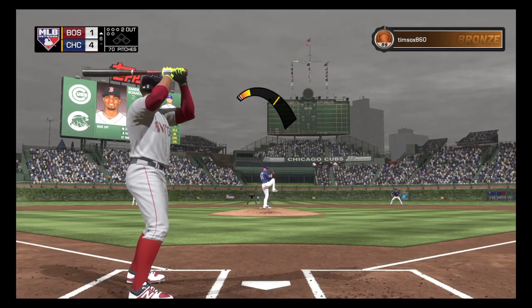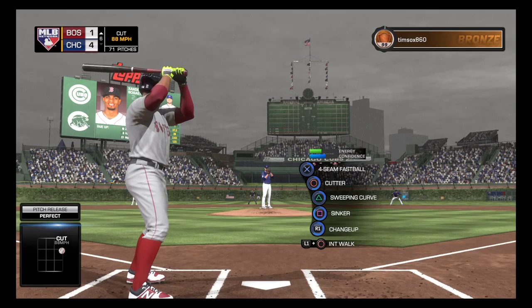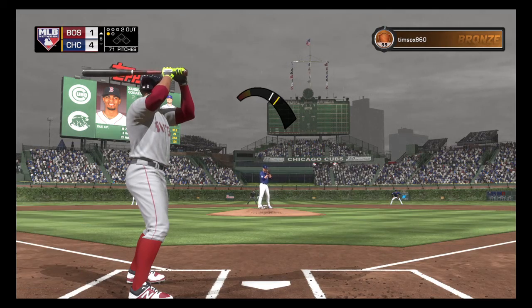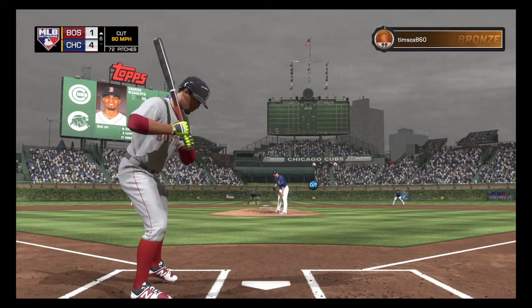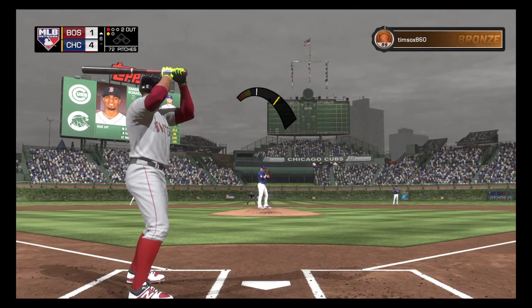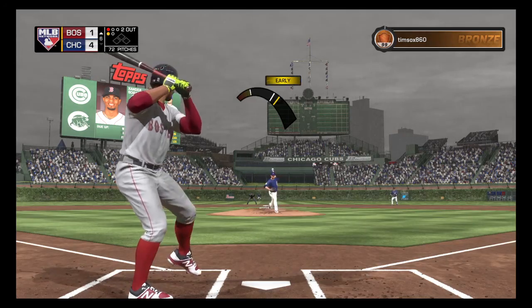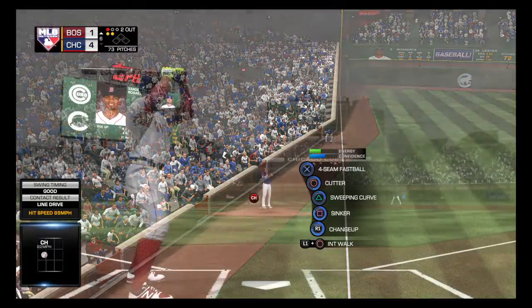Ready with the first pitch. Here it comes. Called strike over the outside part of the plate. That's a big pitch right there. It could change the at-bat. When you're facing a good hitter like this, that first pitch, strike one, is so important as to who's going to control this at-bat. Right now, pitcher's got the advantage. Swing and a liner. Foul.